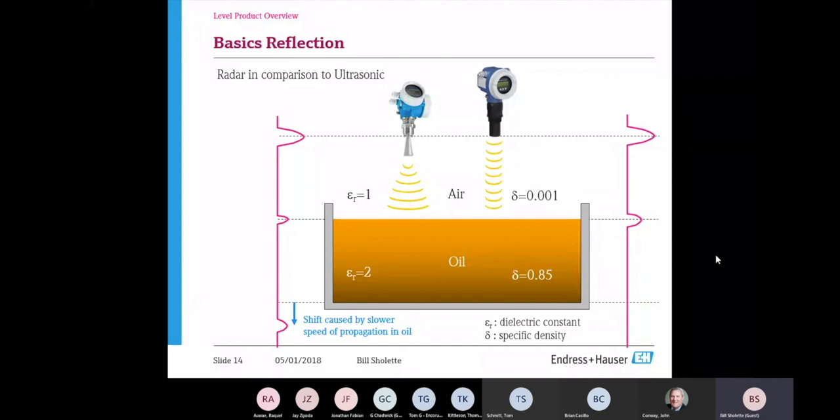If we got a really low dielectric, and when I say low dielectric, 2 is not particularly low, when we get down around 1.2, 1.3, that's really low. We're just above a vacuum. We may not get enough energy reflected from the surface to give us a good usable signal. But that differential between where the bottom of the tank is and where we're reporting it is directly proportional to the amount of liquid it's going through. And we can sometimes take that signal and use that to help us get a measurement in very low dielectric materials.